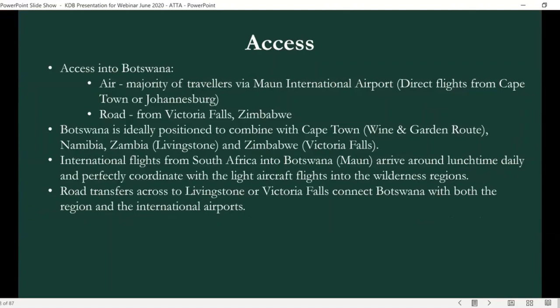So how do you get to Botswana? Access into Botswana is either by air or by road. By air, your guests would typically be flying into Maun Airport or into Kasane. Into Maun Airport, typically when we don't have corona to be dealing with, there's normally daily flights from both Cape Town and Johannesburg. If you're going to have guests traveling in by road, they can come in from Victoria Falls or Livingstone. And Botswana is ideally positioned to be able to be combined with Cape Town, whether you're wanting to do the wine route, garden route, and then also with Namibia, Zambia, and Zimbabwe. Many of our guests will be visiting Victoria Falls, so often this is included in an itinerary.